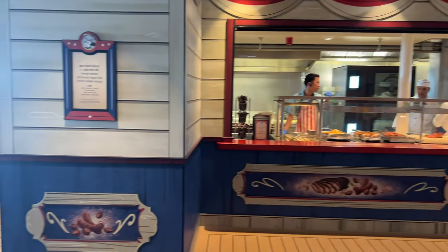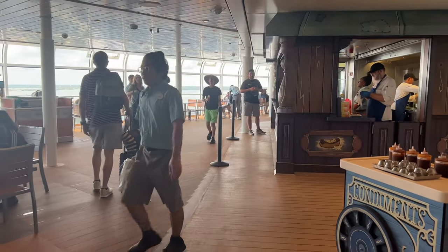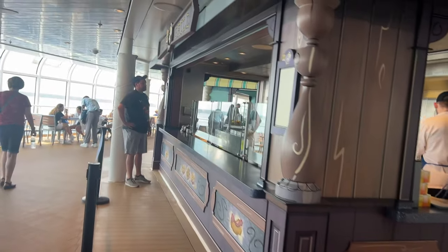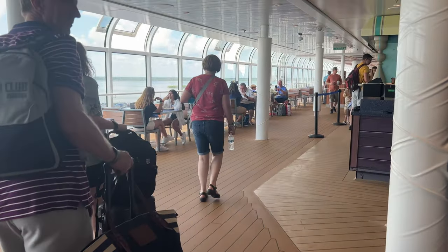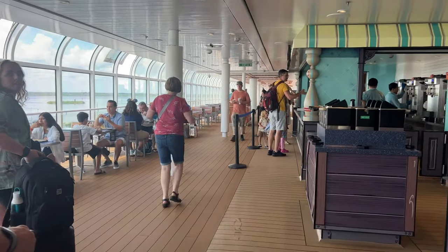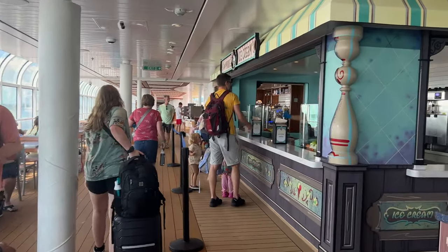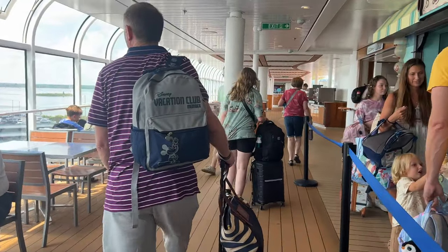All right, we are now on the open deck. I think this is where we have all the different types of food, like they have Mexican and different grills and stuff. This is Goofy's grill. Looks like it's burgers and hot dogs. But I think we're gonna head down to the main buffet. Yeah. We've got ice cream. Oh my gosh.